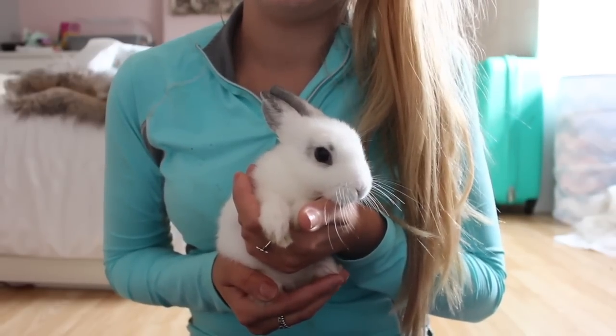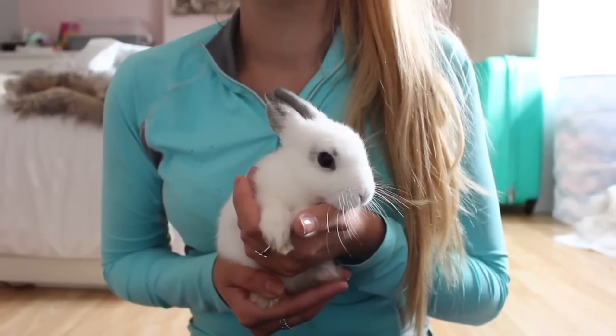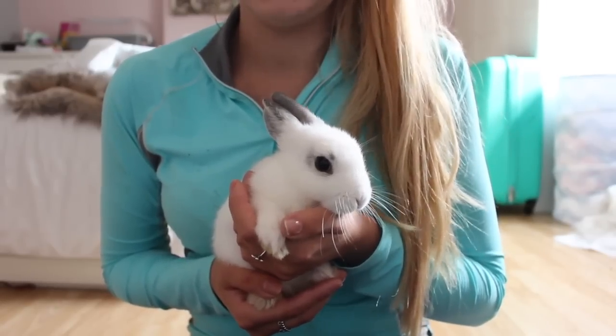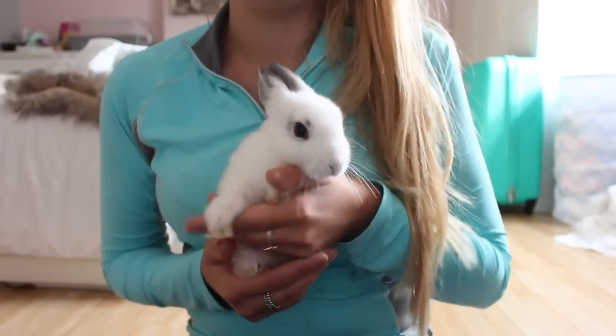She lives inside in my room with me, just because she's too young to go outside, and she's been free ranging in here with me as soon as she arrived. But yeah, so this is little Tallulah.